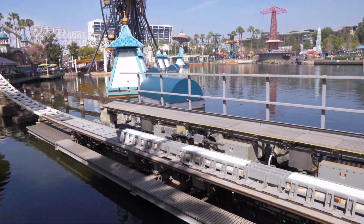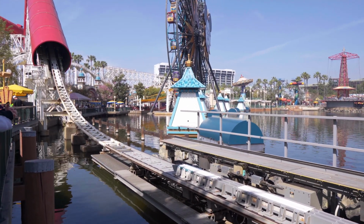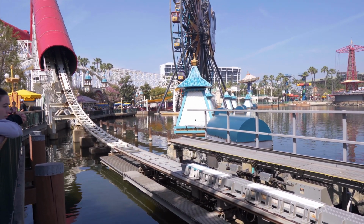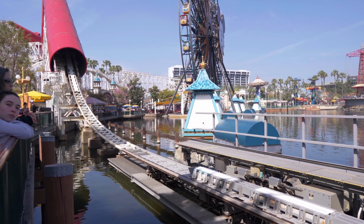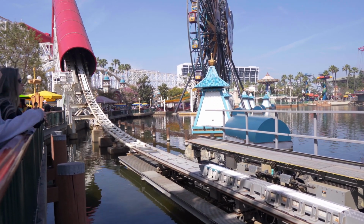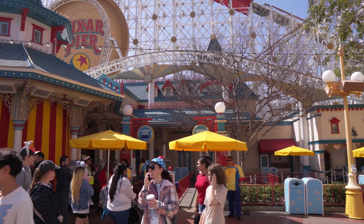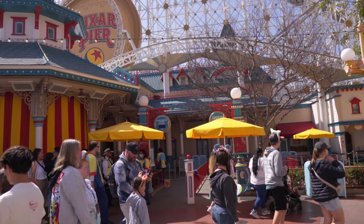So the single rider line for Incredicoaster is freaking nuts right now. It's all the way to the Abominable Snowman Frosted Treats. The actual standby line is like 30 minutes. You probably have a better chance to get on the ride with the general standby than with single rider, to be honest. Everyone's camped out right now because Midway Mania went down, but they just sent vehicles, so it looks like they're gonna reopen.